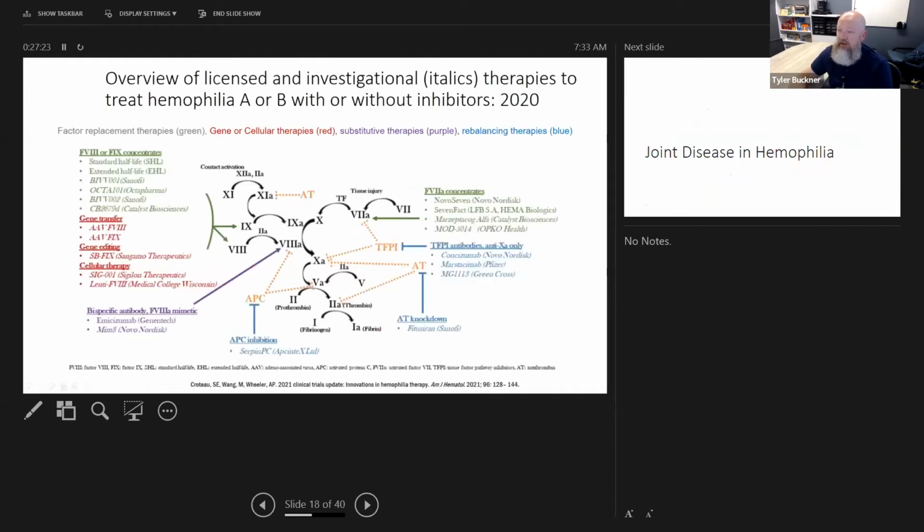There are a bunch of other therapies that are in clinical trial now. We're not going to mention them. I just put them up here to make me nervous about all the new stuff that's still coming. And these are the places in the pathway that we started with where those things have effect.